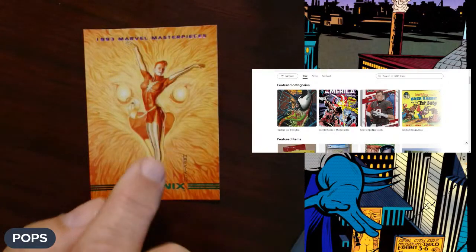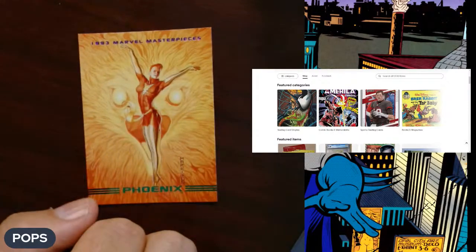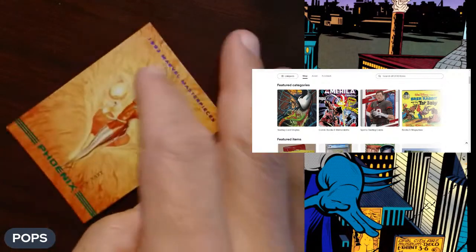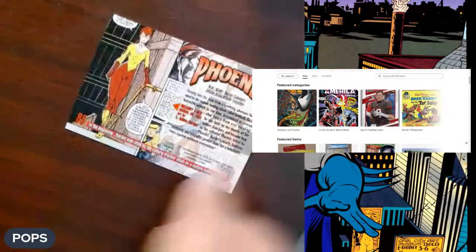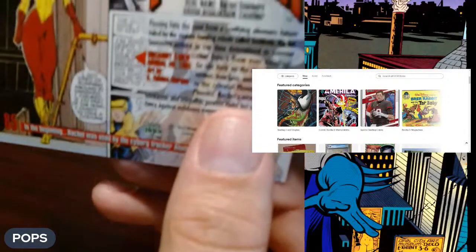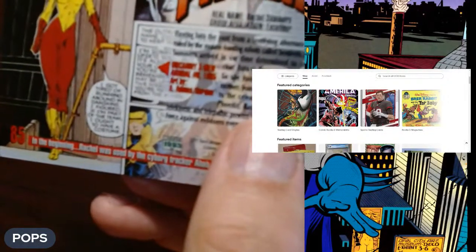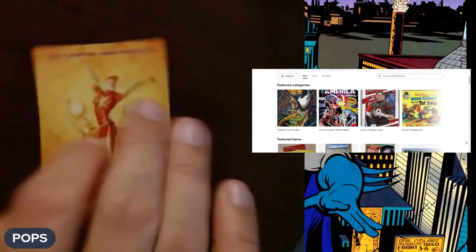Anyway, here's Phoenix. Beautiful card. You love the way the silhouette looks in the background. I just always love this card. I thought it was a great one. This was done here on the back, and again, you get the reference that they go for here, like what issue they're talking about. Very nice card.